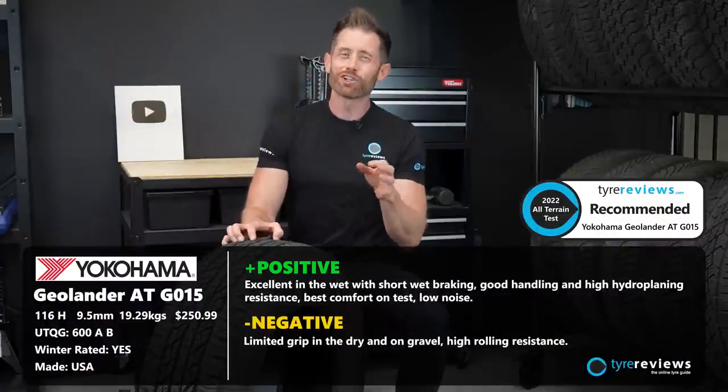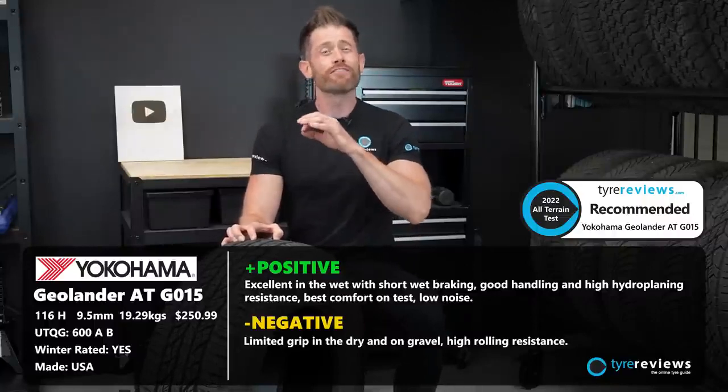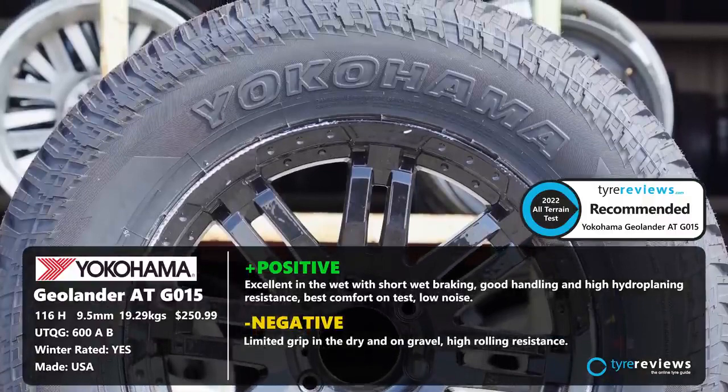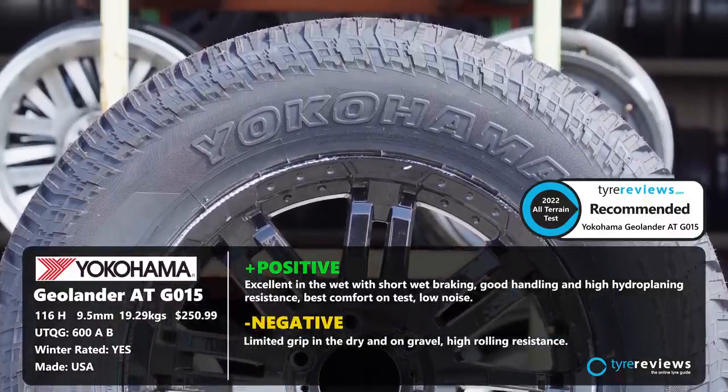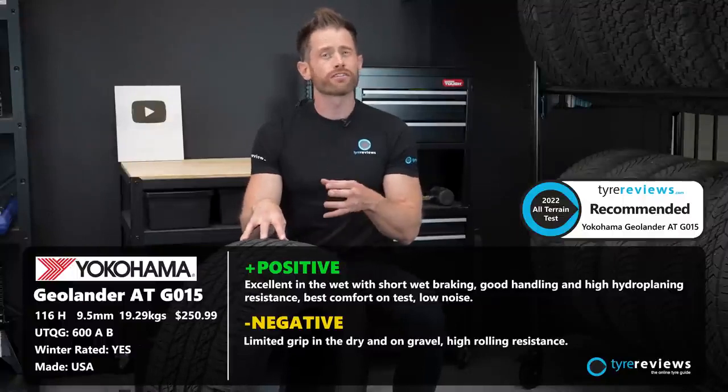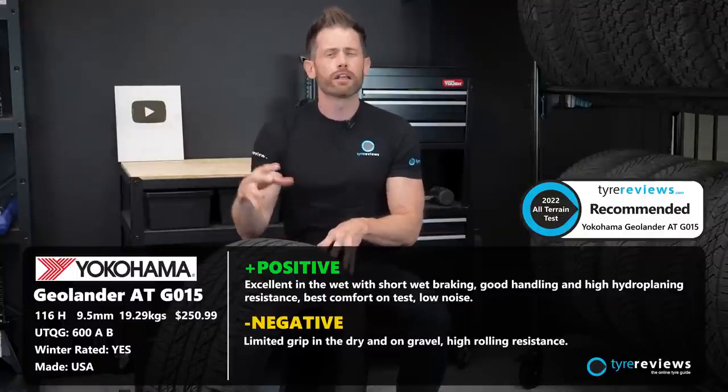It was kind of average off-road, but on-road it was by far the most comfortable tyre on test and had a low noise level. The real letdown, it had one of the worst rolling resistance levels, meaning it could cost you more at the pumps. Still recommended though, a really good product for someone who only does very mild, very light off-roading.